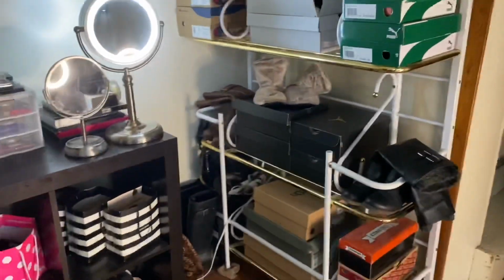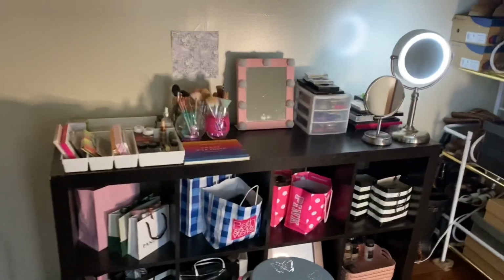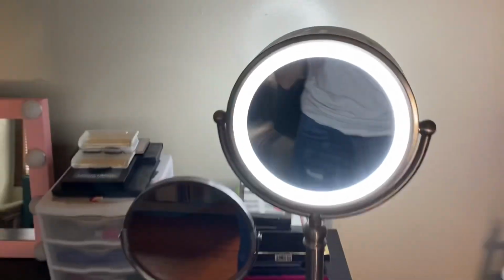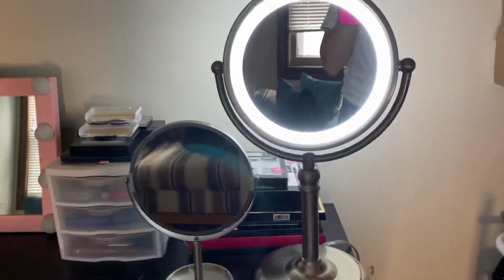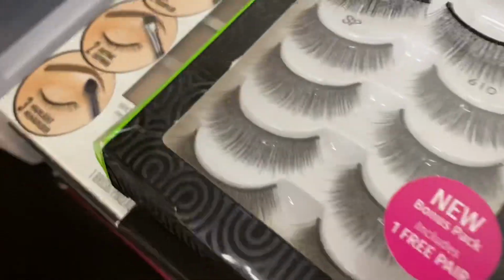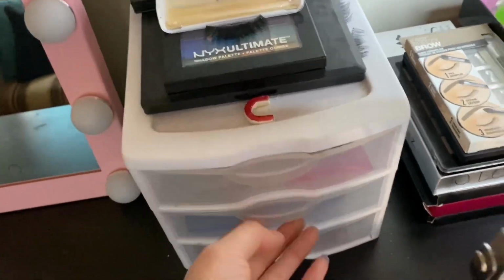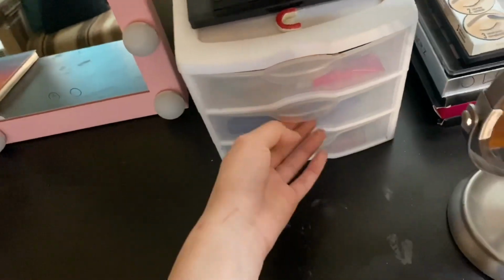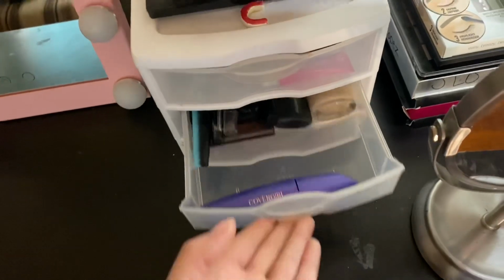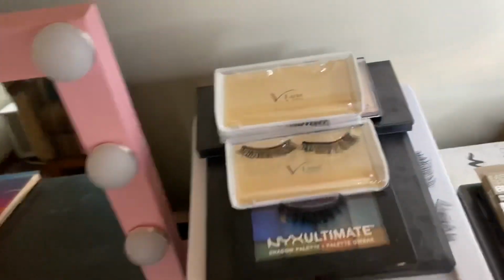So, moving on from this corner, we have this whole thing right here. I'm going to get into details of everything that is on here. Starting from this little corner right here, I have my 2 mirrors. This one has a light in it. That's cute. Okay. And then behind it, I have all of my palettes, these eyelashes, tape. I have this white container, which up here is my face products. Right here is just more face products, and these are lips and eyeshadows. And I have more palettes on the top with more eyelashes.